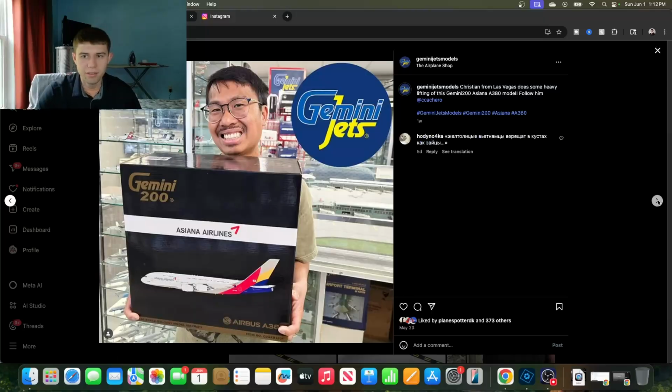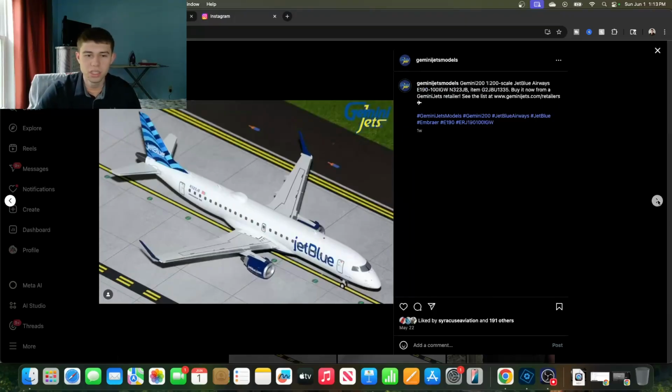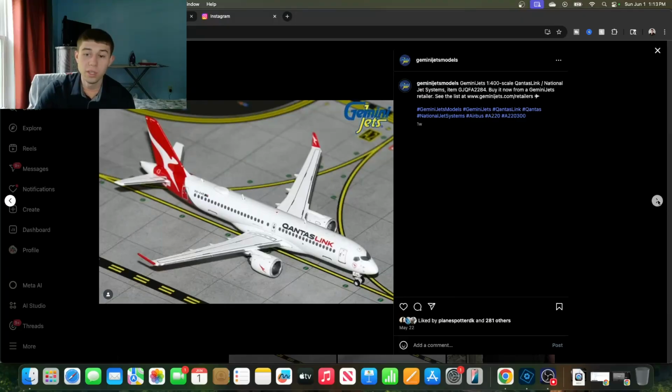And we have Christian from Las Vegas with this Asiana Airbus A380 that he got to take home, so very nice. And a Contour Embraer 145 in the 1-200 scale, which is another nice model. JetBlue Airways Embraer 190. This is a really cool one. I definitely want to get it at some point. Got AirCal here for Angelo from California, which is a very nice looking aircraft.